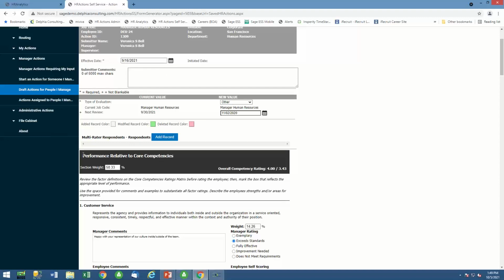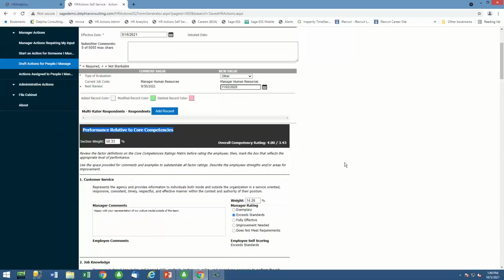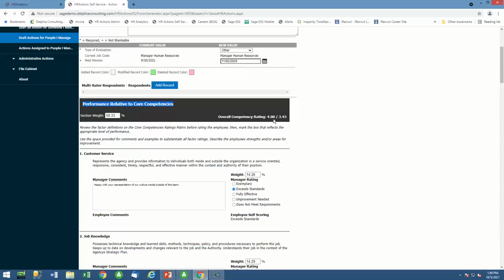Everything you see from this point down, literally every character is up to you, right? So this is a section. We have the ability to have multiple sections, and we'll accumulate the scoring for the manager and the employee. And here's our scoring. We have a 5-point scale here, where the lowest is 1 and the highest is 5, and that equates to our scoring up here.